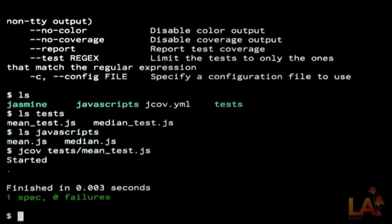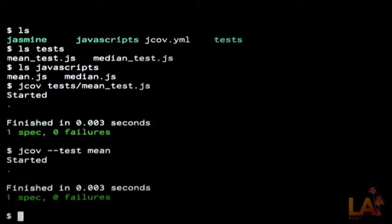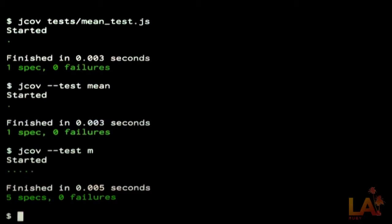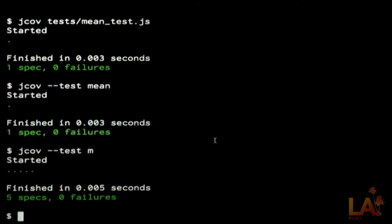I can even do it with a regular expression and say I just want to run that test by doing dash dash test mean. So it will match only that test. Since we have a mean and a median test, if I did M, it should run both, right? Okay. That makes sense. Is that matching on the file or the name or the actual spec? The file. So this is all for the file.